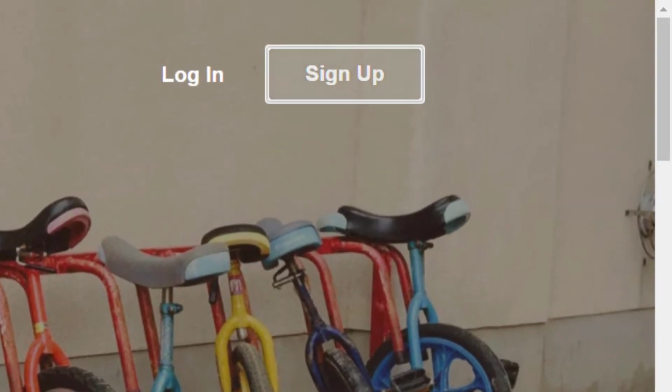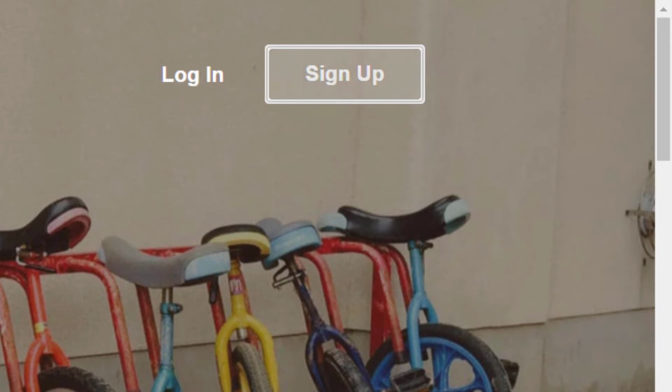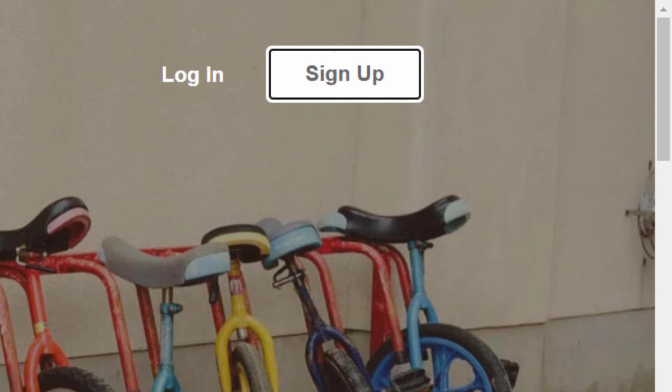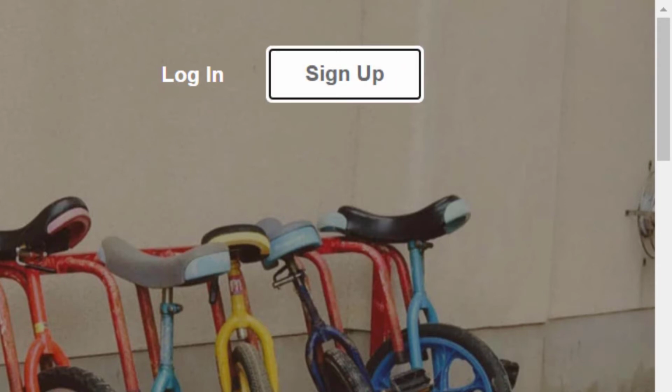Okay. I don't like this. I don't like how, when I focus sign up, I don't see the focus ring. I have to wait for the animation to run its course until I see that this actually is focused. So that's bad. It doesn't technically violate the success criterion, but I don't like it, and I think it will be confusing. So fix that. Something I don't like, but not necessarily a violation.